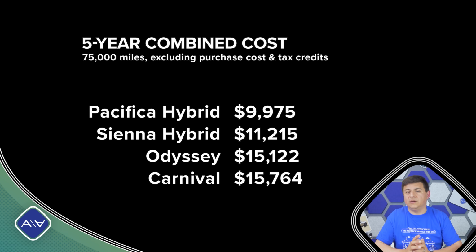The last thing we should talk about is the cost of depreciation. You'll find this on an awful lot of total cost of ownership metrics, where they're talking about buying a vehicle, keeping it for 5 years, 75,000 miles, etc., and then selling it on. What kind of cost can you recoup from that transaction? When you take a look at these numbers, it looks like the Odyssey is going to be one of the better options in this segment.